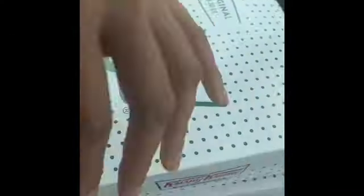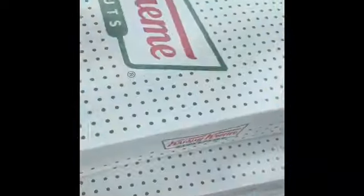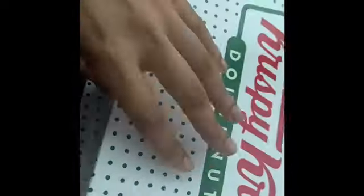Oh my god, Krispy Kreme just gave me 3 boxes of freaking donuts. As soon as I walked in, they didn't even hesitate. They just gave me 3 boxes. There it is, Krispy Kreme. Let's try one. I already put hand sanitizer on, you guys.